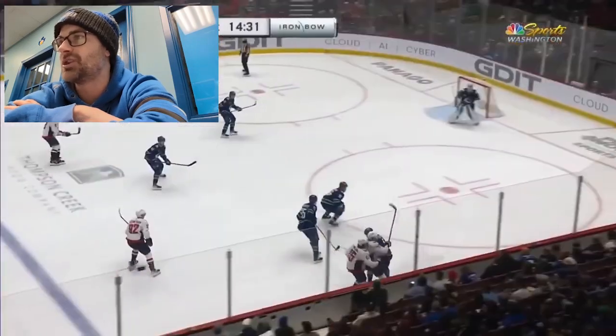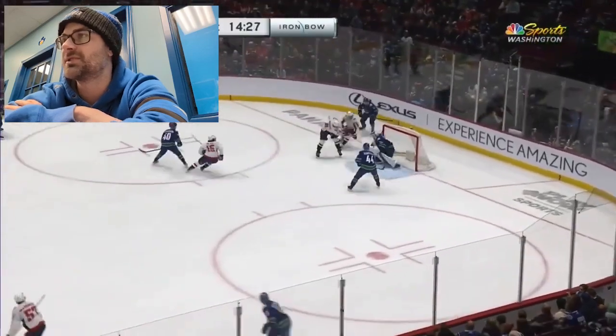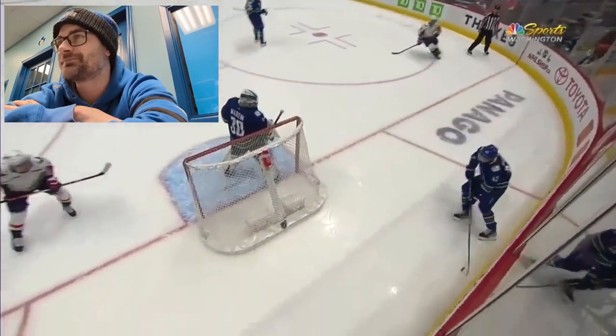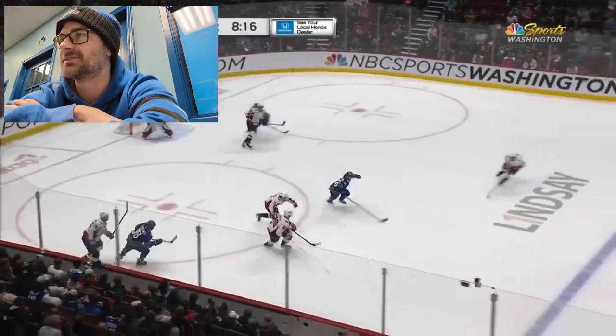But there's a little angle change, and so again, just like our shooting through screens theme or shooting through a shot blocker theme, he changes the angle. Oh, I didn't even quite see that one. I was looking for him on the flank. He just kind of steals it and smacks it in.